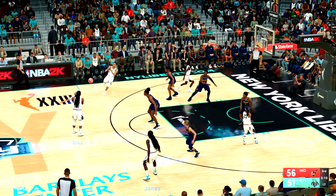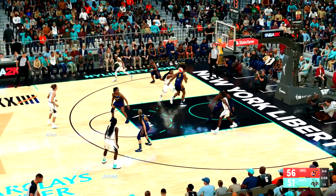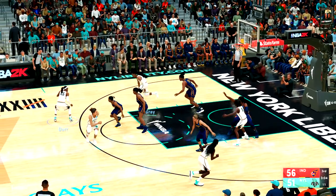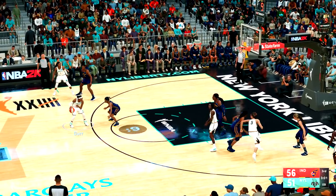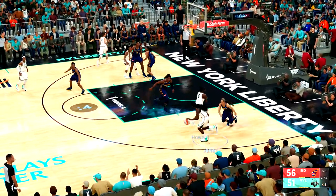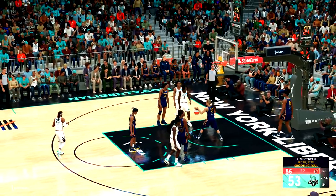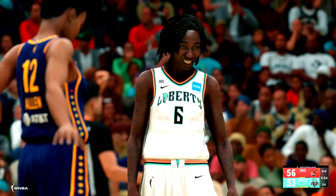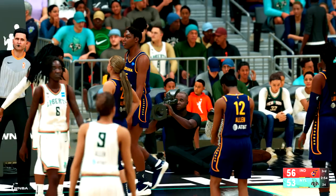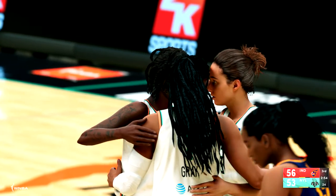Pass to Gray. Allen. Down low. Outside Durr. To the middle. Deflected. Shot clock at six. Jones with it. Guarded now by Lavender. She muscles it in through the contact. They call the foul, and she's on her way to the line. There's a pattern taking shape. They're working it inside and getting good shots from close range. Yeah, four of their last five baskets have been of exactly that variety.